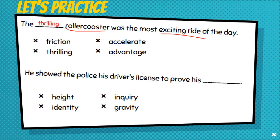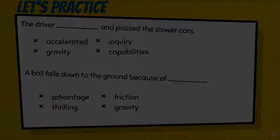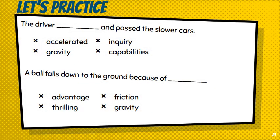He showed the police his driver's license to prove his driver's license. So the license proves what? The height of a person, the identity, the inquiry, or the gravity? So the driver's license proves the identity. The driver accelerated, gravity, inquiry, or capabilities to pass the slower cars? No, the driver accelerated. He moved faster.